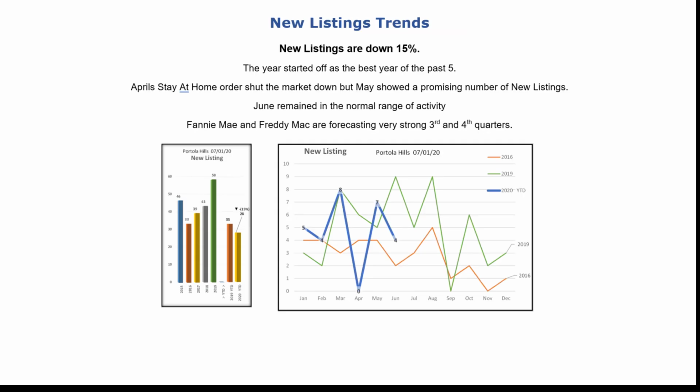As noted earlier, new listings are down 15% compared to 2019, but 2019 was 50% stronger than any of the other prior 5 years, as seen in the green column and green line. 2020 is actually ahead of 2015 through 2018, each for the same period. The Portola Hills single-family home market had what could be considered strong numbers, with 7 new listings in May and a normal June with 4 new listings. Overall, a very positive market.